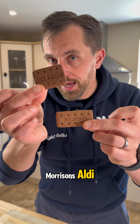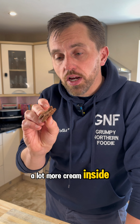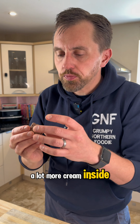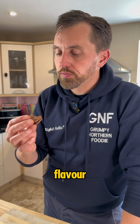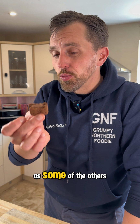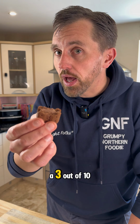Aldi bourbon biscuits. So let's give these a try. Much bitter in the flavour. A lot more cream inside, or it feels like there's a lot more cream inside due to the shape of the biscuit. You're not getting as much of that sweetness and the chocolate flavour. Don't find these as pleasant as some of the others we tried already. Aldi bourbon biscuits, you're getting a 3 out of 10.